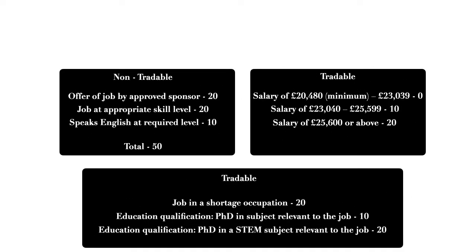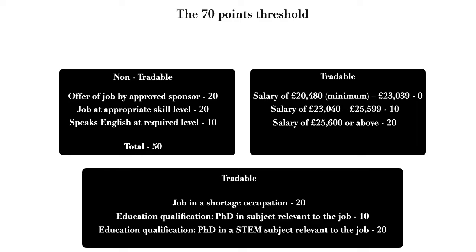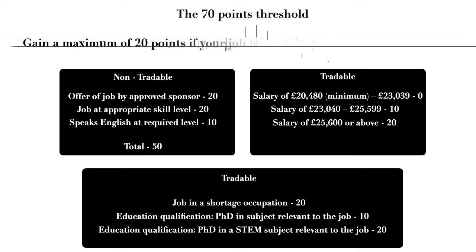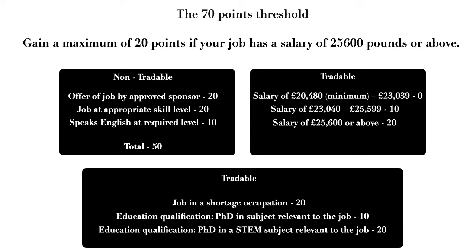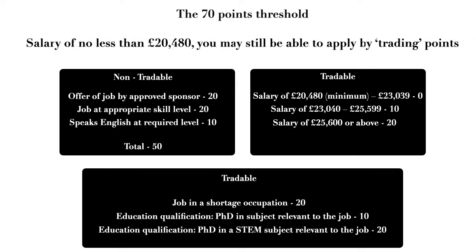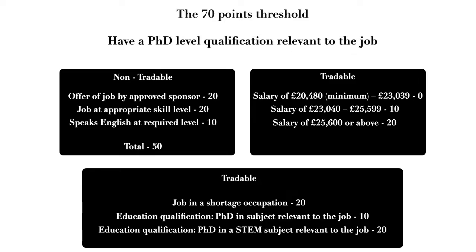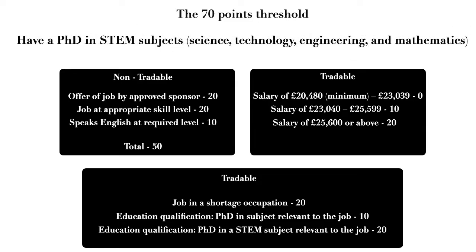In addition to this, the minimum general salary threshold will be reduced from £30,000 to £25,600. You can gain a maximum of 20 points if your job has a salary of £25,600 or above. If your job offer has a salary of no less than £20,480, you may still be able to apply by trading points if you have a job offer in a shortage occupation, or have a PhD level qualification relevant to the job, or a PhD in a STEM subject relevant to the job.